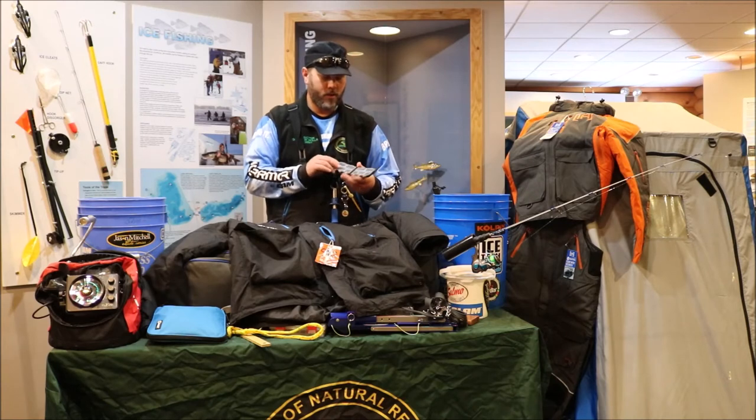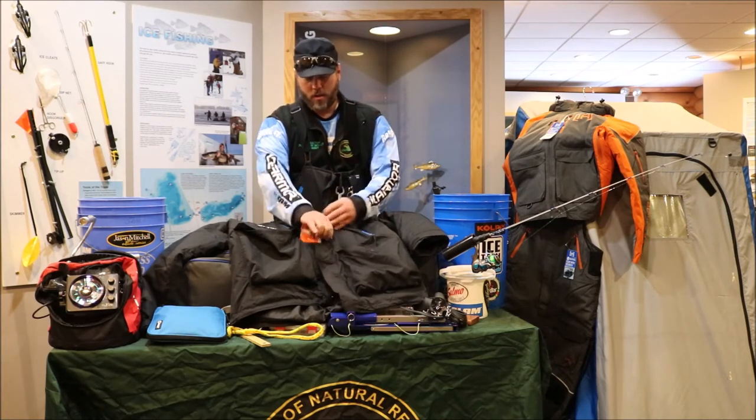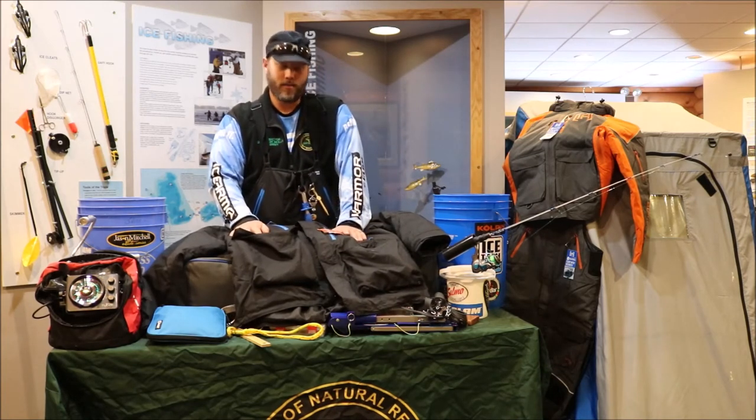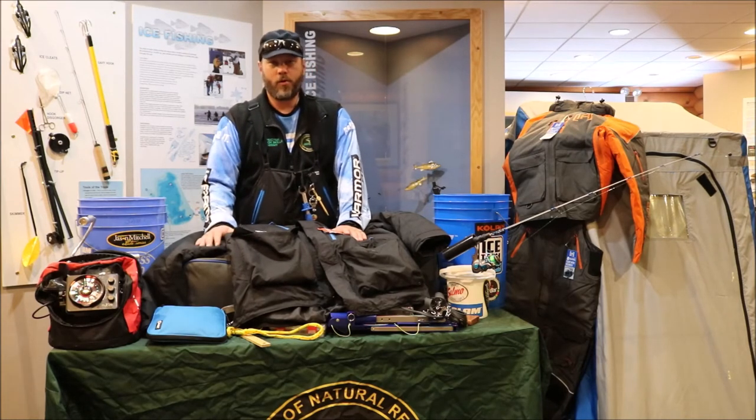But I just want to show you, these are nice tackle boxes. They're light, they're small, and they're nice to carry. So I'm not carrying a great big tackle box out on the ice. I basically take what I think I'm going to use that trip, and I keep the bulk of it in the vehicle.